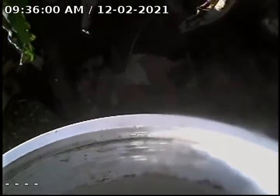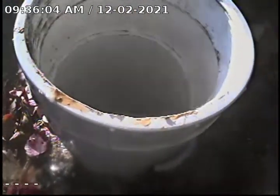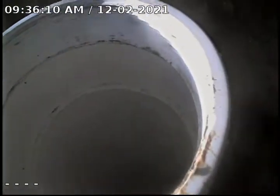Okay, today is Thursday, December 2nd, 2021. We're at 38123 James in Clinton Township. As you can see, we're at a 6-inch PVC outside cleanout. There was about 20 feet of 6-inch clay that was replaced with PVC.